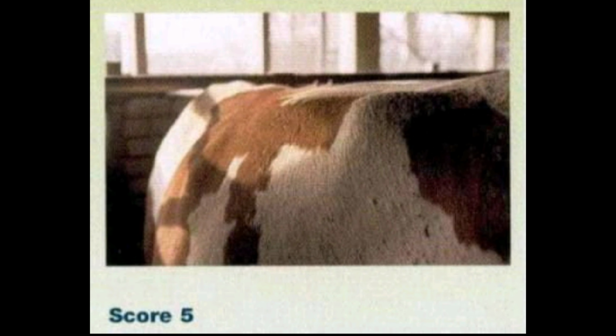And finally, score 5. The lumbar vertebrae are not visible as the rumen is very well filled. The skin over the whole belly is quite tight. There is no visible transition between the flank and ribs. This is the correct score for dry cows.